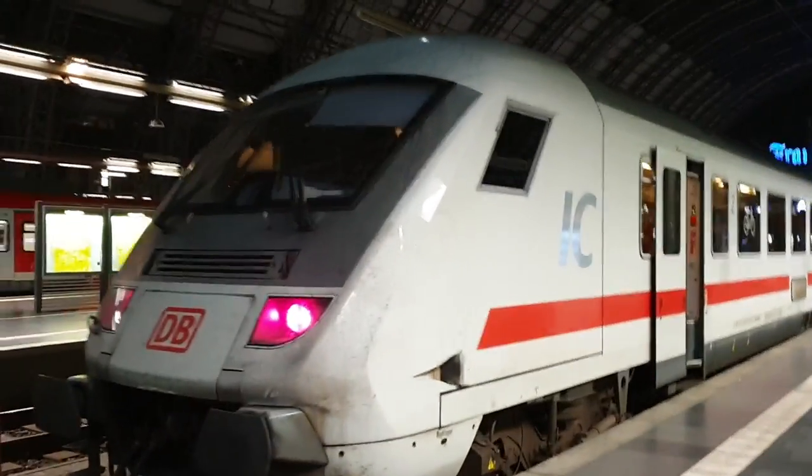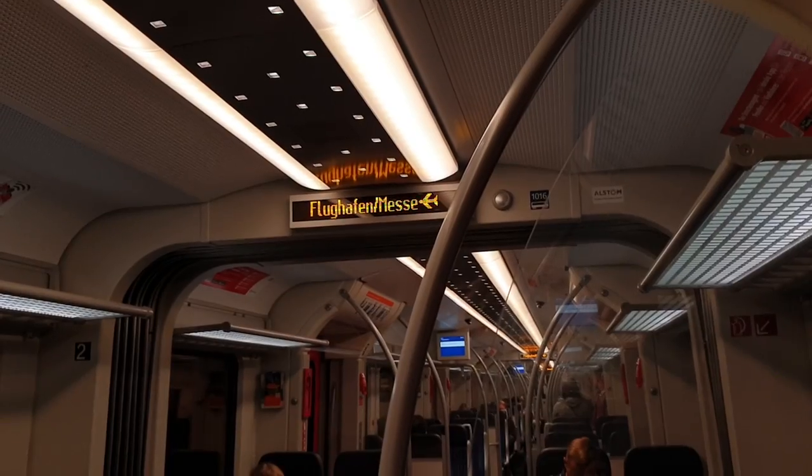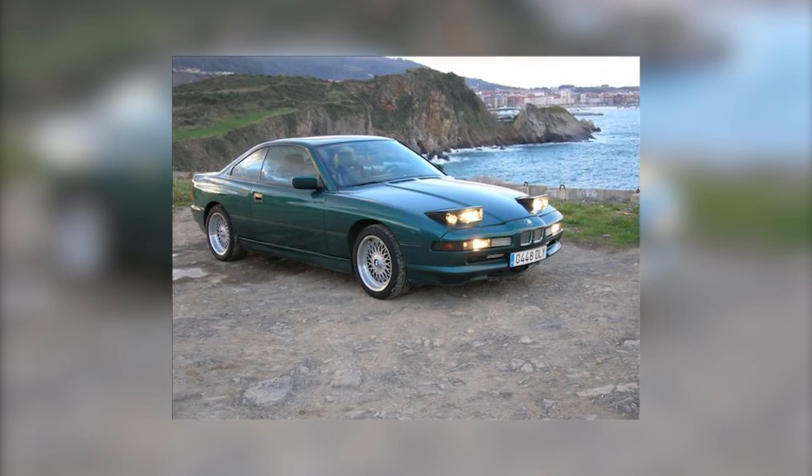Right now I'm catching the bullet train to Stuttgart, from where I'm flying to Bilbao, then hopping on a bus to the city center, and then on another bus to Castro Urdiales, which is the location of the car and the seller. To explain a bit better why this is a stupid idea, here's what I know about the car.